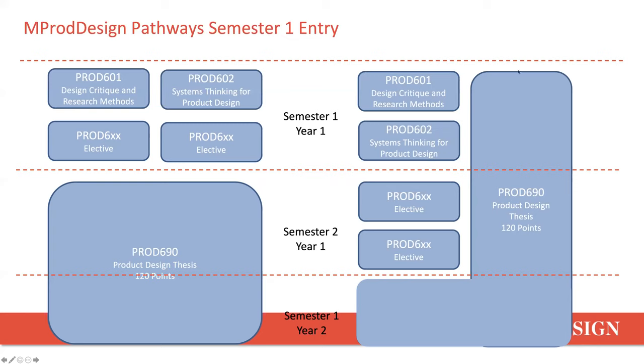That's particularly good if you've got something that would take, you know, a year to 18 months and you really want to stretch it out and be working on this just at a low level most of the time and then finishing off with some concentrated effort at the end.